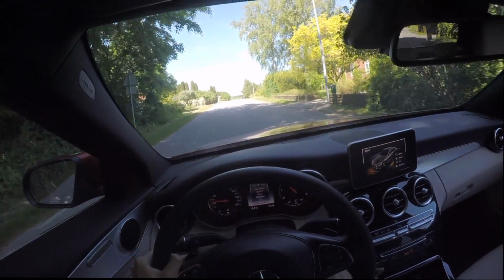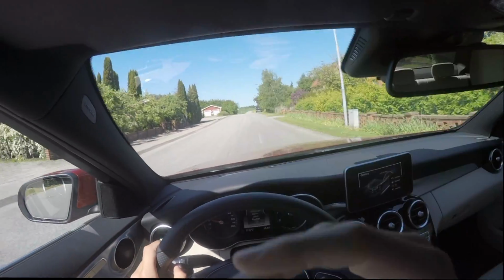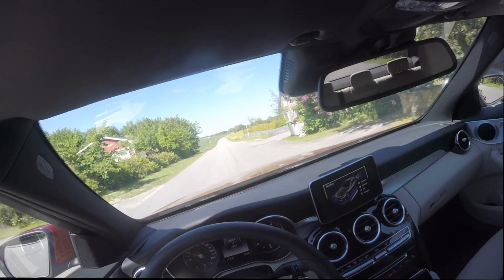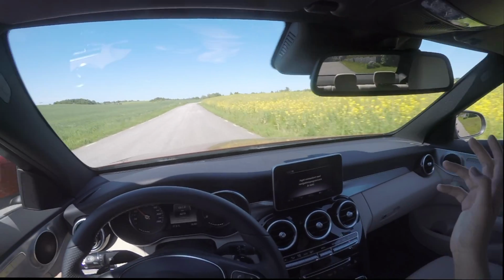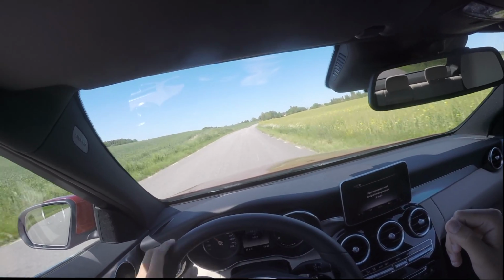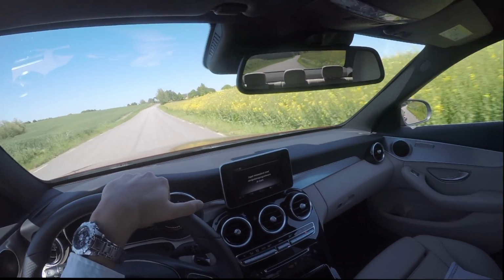Of course, you have other options you can get in the safety department. You can get lane change assist. You can get all kinds of options, just like an S-Class almost. You can even buy an option to have perfume sent by the air conditioner, just like an S-Class as well.